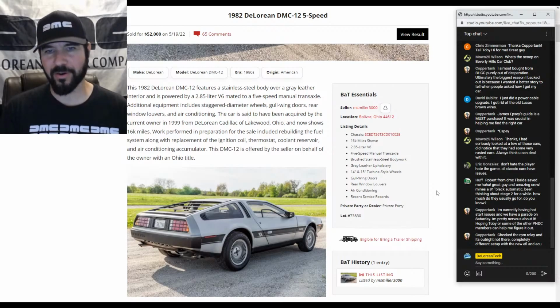If you're going to buy the car from just anyone, I don't know who the seller is on this one. I mean, all I have is private party, right? There's no way I would buy a car sight unseen like this for $52,000. I just would not recommend anyone do that unless you have money to burn, right? Unless $52,000 is like nothing to you, okay?